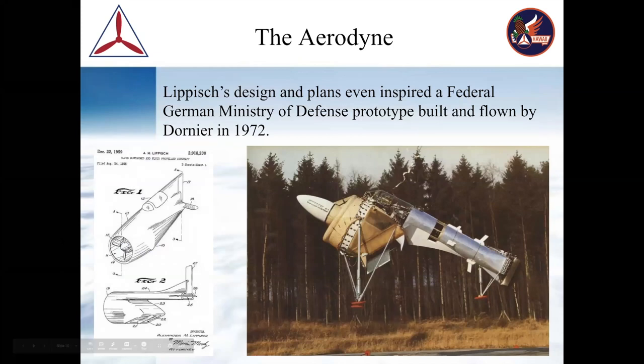Lippisch's design actually got a second life. This is his original patented figures from 1956. I find these fascinating because he'd already been an engineer at the top of the profession for many years, and yet he's sketching out these very simplistic, interesting designs and labeling them with ornate figure one and figure two lettering, which is pretty interesting. I'm not sure if he had a draftsperson do that or he did it himself.